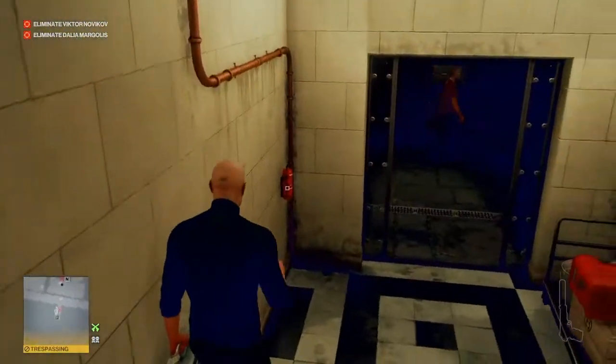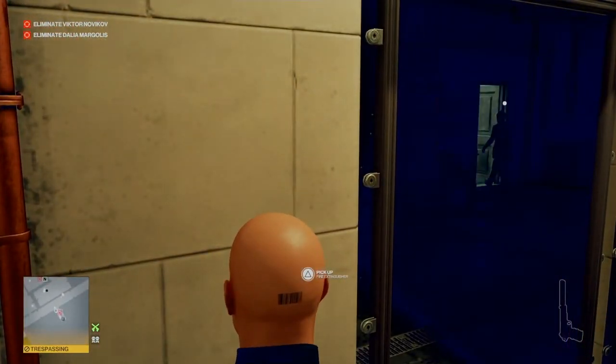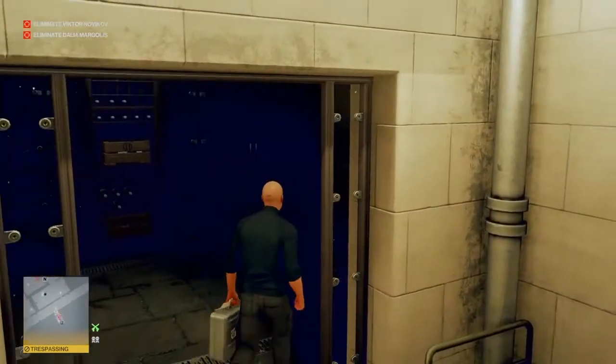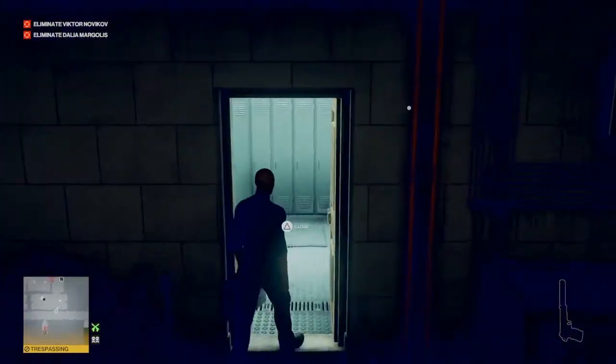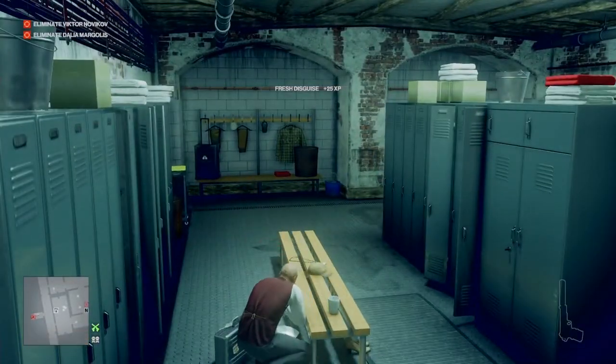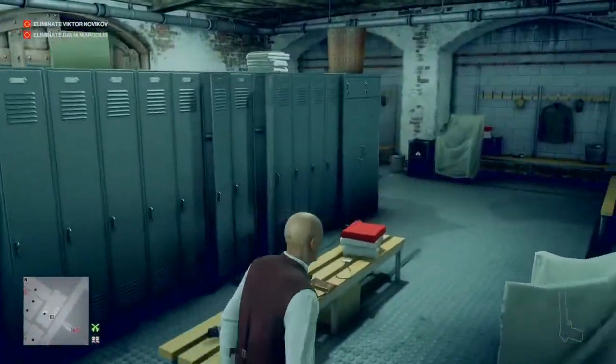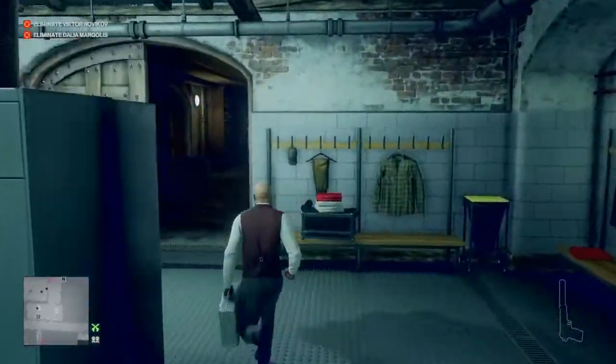And just be aware of the makeup artist who makes his way through this corridor here. But once he's safely passed, we can make our way into the changing rooms around to our left, and we can acquire ourselves a staff member outfit. With that taken care of, we can now move around a bit more freely.